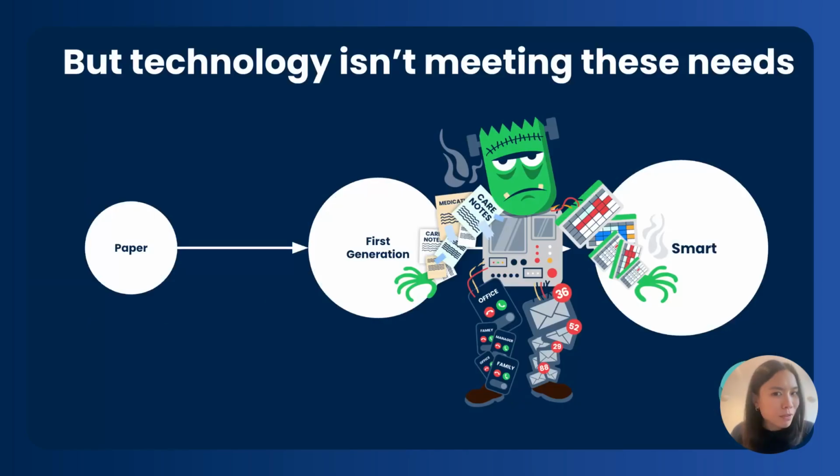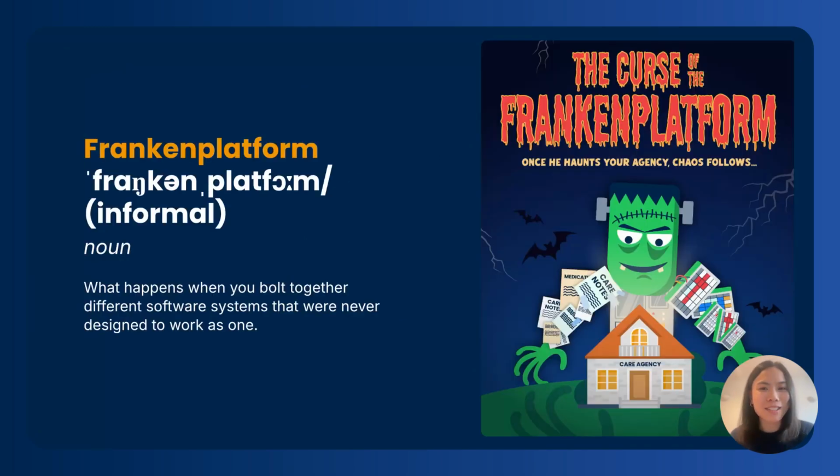And are most providers answering this need? We're thinking generally no. A lot of care businesses have been struck by the curse of the Frankenplatform. On the next slide, you'll see, I know it's past spooky season and Halloween, but the curse of the Frankenplatform still is here today.